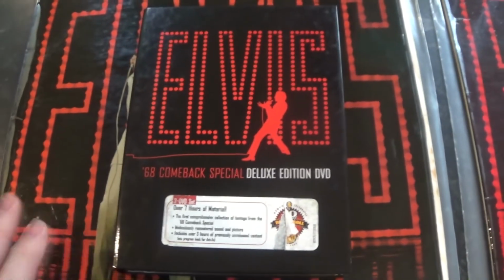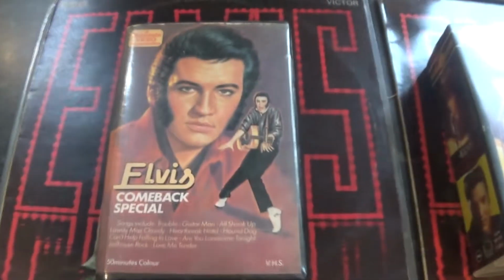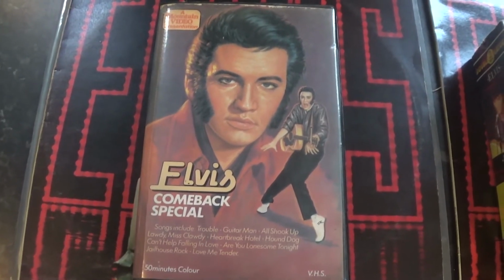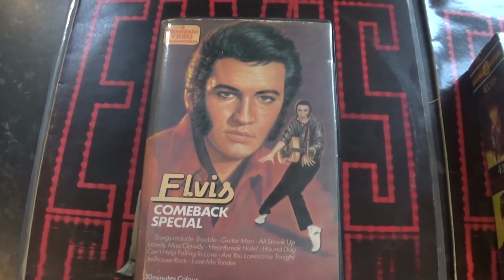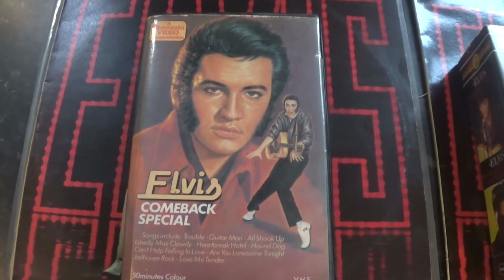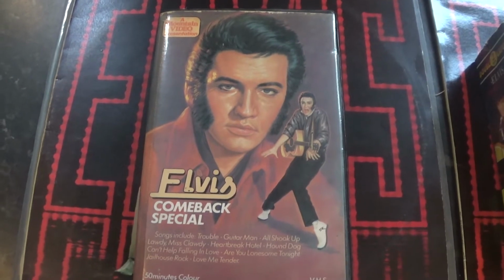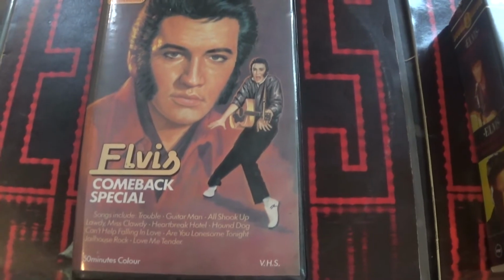Superb release. While I was going through the '68 special stuff, I couldn't help but show you this one. Any fan that's my age may remember this. Certainly the first time I saw it on VHS was this Mountain video. 2 pictures of Elvis there on the front. One is the supposed picture from the '68 TV special, which was on the cover of the UK reissue of Elvis' Gold Records Volume 2. And there's another picture taken from Jailhouse Rock.